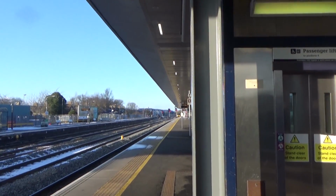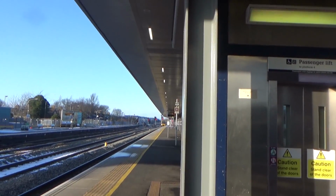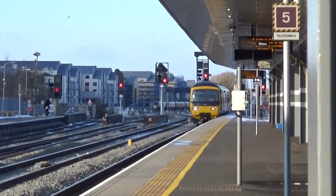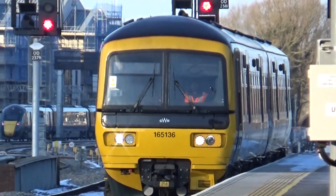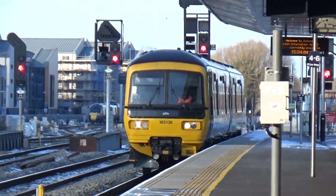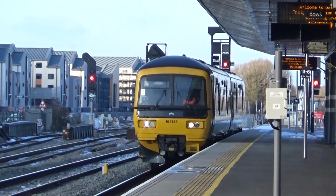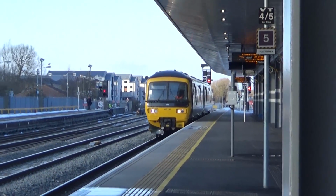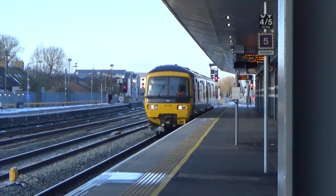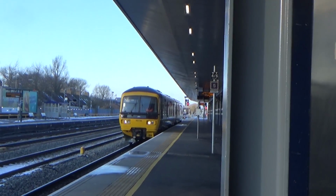Okay, arriving in now is an ECS from the carriage sidings in Oxford. It's going to be forming the 1507 to Didcot Parkway. Arriving now is 165136 on an ECS to Oxford from Oxford carriage sidings. This service will be forming the 1507 Great Western Railway service to Didcot Parkway. It's 165136.